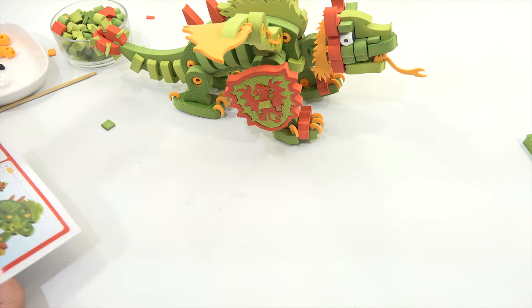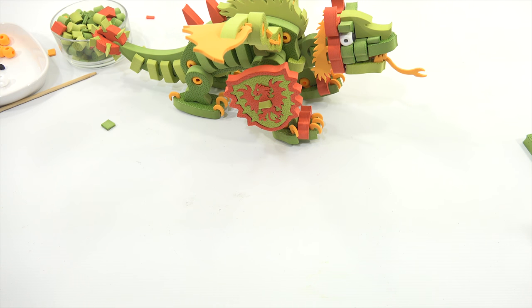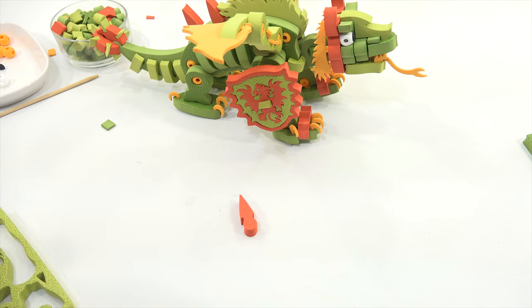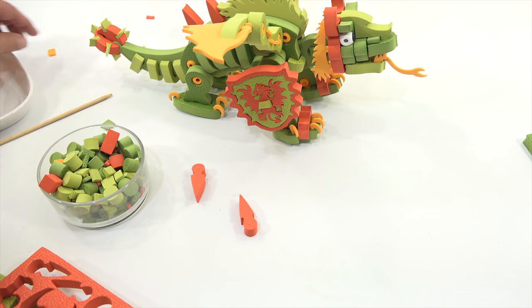And this definitely deserved what they have at the end here. A big super duper. Wow. Huh. That was an interesting, challenging build. There's two extra spikes. One, two. Maybe I could figure out where I missed those. And then here's what's left over here.